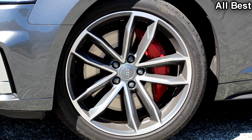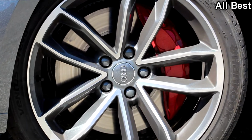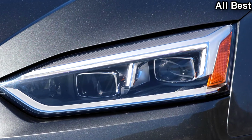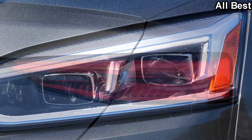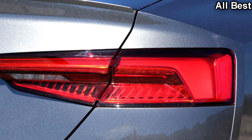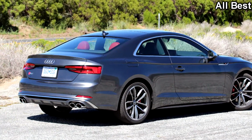Comfy and quiet. Every time I get into a new Audi, I'm impressed with the interior. The S5's approach to luxury is through simplicity and modern design. With plush sport seats, you don't have to get them in bright red, like these. Leather, Alcantara, and aluminum all look and feel upscale here. You'll feel more special inside the S5 than you will in a comparable BMW 4 Series.